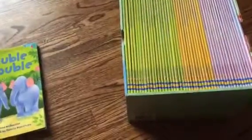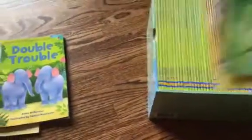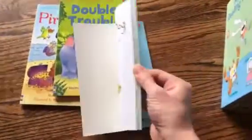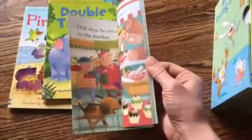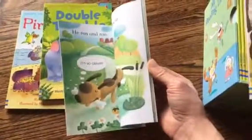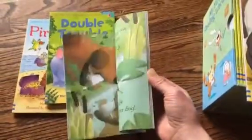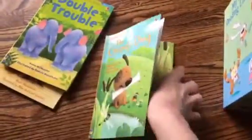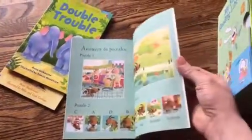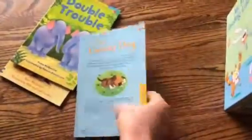Once we finish this set, we would move on to our level 1, which this is a book from that. It's the Greedy Dog, and you can see and hear that it has more text in here, nice large font, simple phrases on the page too, so they don't feel overwhelmed while they're moving on and reading some of these books. And again, there's puzzles in the back for comprehension to make sure they're understanding what they're reading.